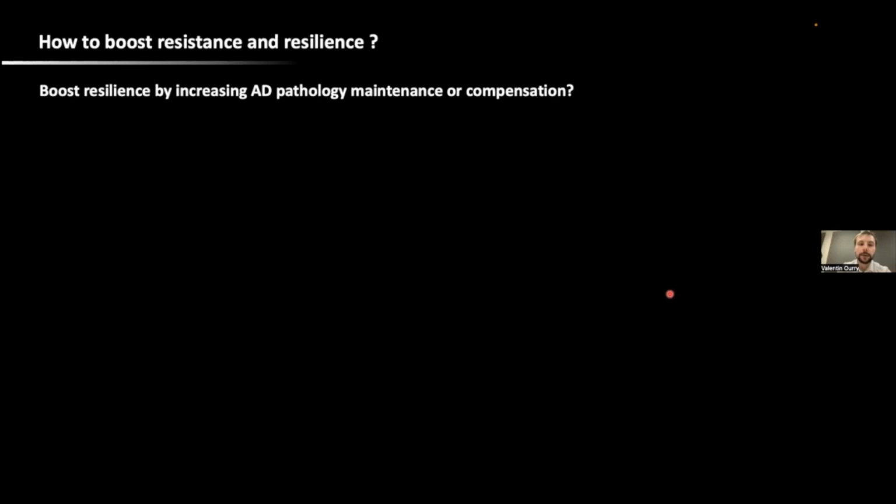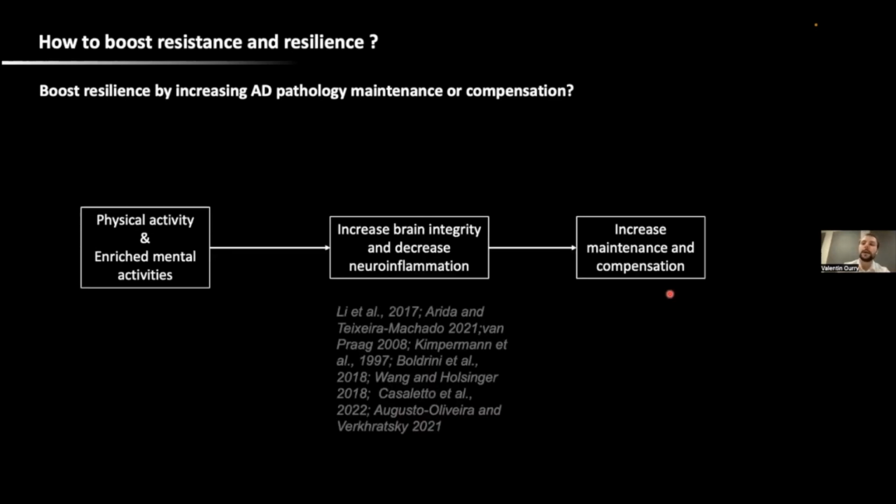And then about the modifiable risk factors, regular cognitive and physical activities are known to be beneficial for brain integrity by increasing, for example, neurogenesis, hippocampal volume, or neurotrophic factors. And they will also decrease neuroinflammation, such as microglia inflammation, oxidative stress, and toxicity in the brain. And it has been recently shown that these activities, even performed at an older age, could increase hippocampal neurogenesis, so the production of new neurons, and then it will add to the maintenance and compensation mechanisms that I previously showed you.